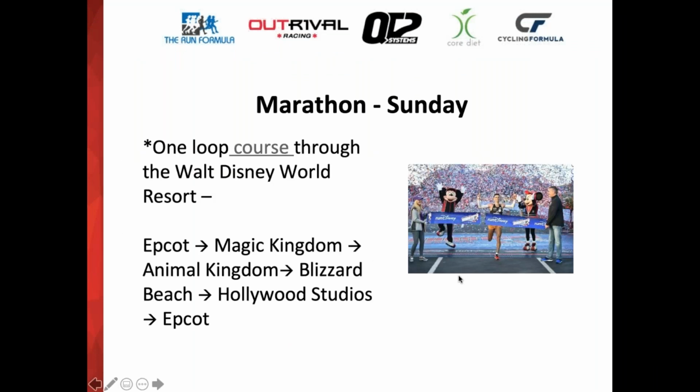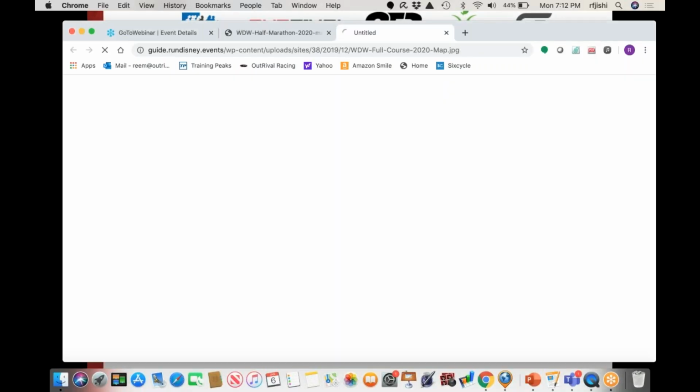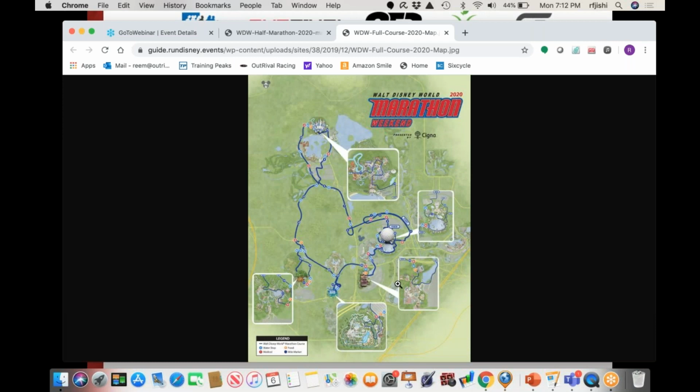Okay, so the marathon is a one loop course, and it goes through more parks. This is probably the one with the best tour out there. The race starts and ends at Epcot again. You'll run north up World Drive and into Magic Kingdom. Then you'll come down through the park roads and over into Animal Kingdom, then hook back up and hit Blizzard Beach, make it through Hollywood Studios, and then head back into Epcot.